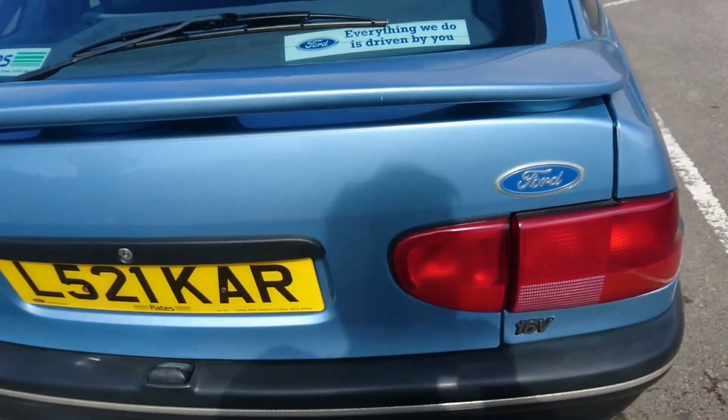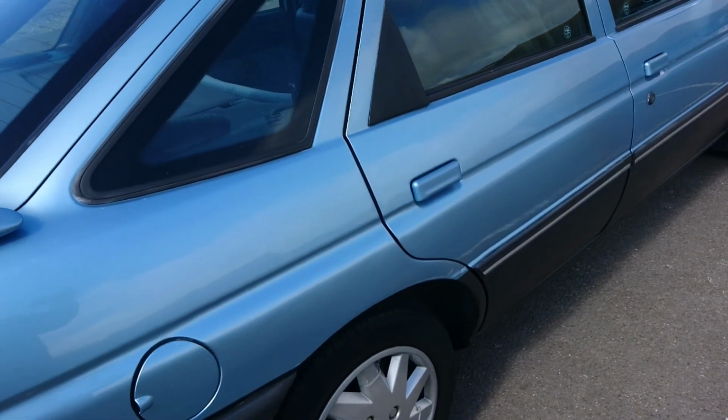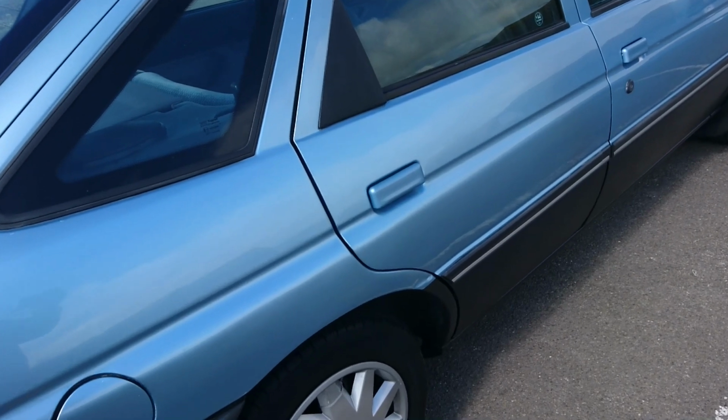You'd expect with an Essex plate like this, the car might have been supplied by Ford UK or something when new, but it wasn't. It was supplied by a dealer in Essex to its original owner.